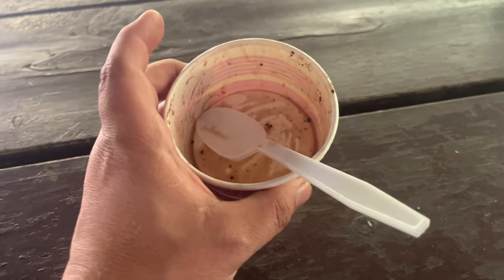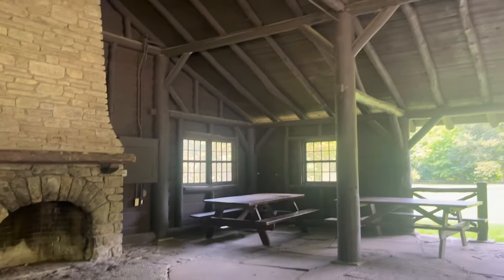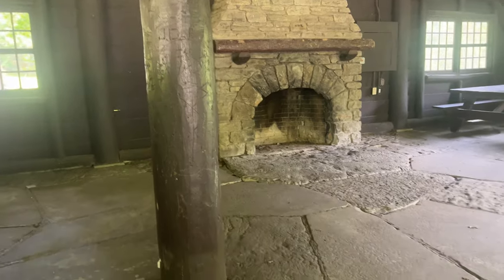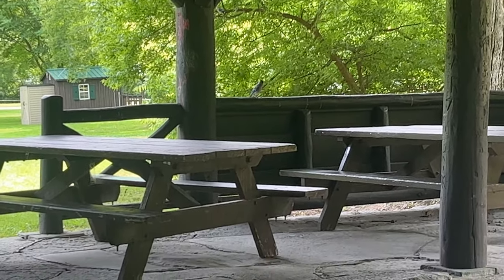I just had more ice cream. Let's dough buffalo. Round two. From the stand over there, but I wanted to show these about 100 years old shelters with still working fireplaces. And I guess you're allowed to just set a fire in there? I don't know. Where's the blue jay? I see him. There he is. It's a chipmunk. Here he is.